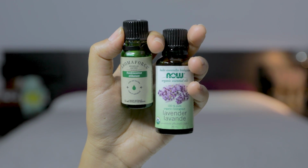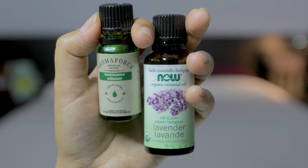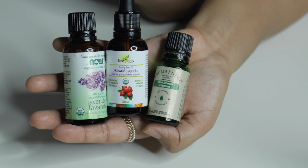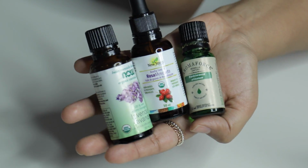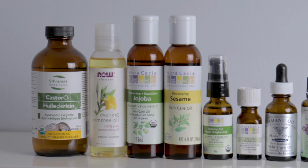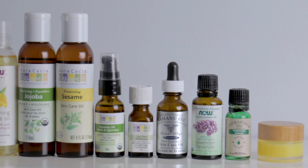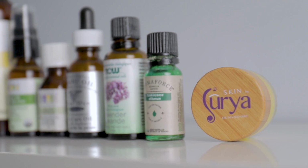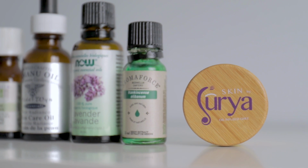I'm also going to be adding frankincense and lavender along with a little bit of rosehip seed oil. I use these for pigmentation, for sunspots, and overall anti-aging. Your night routine is definitely the most important time to cleanse, so try not to miss that. If you're wondering how often you can do this, the answer is every day. Typically, I do this for my night routine, and in my morning I skip the steam and I just cleanse with the oils.